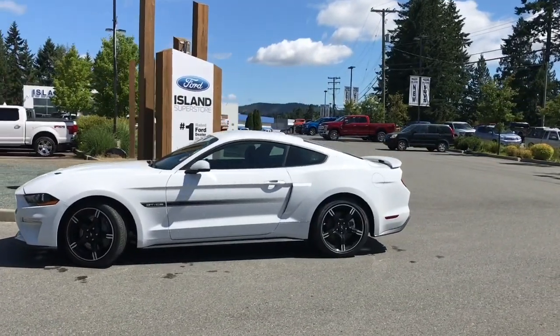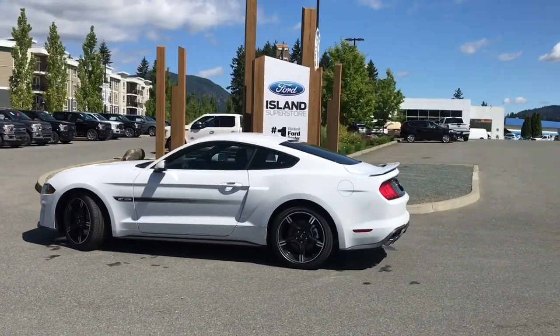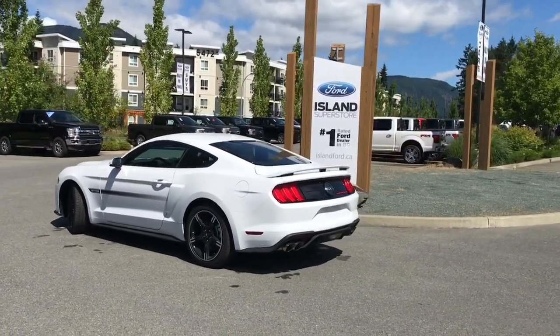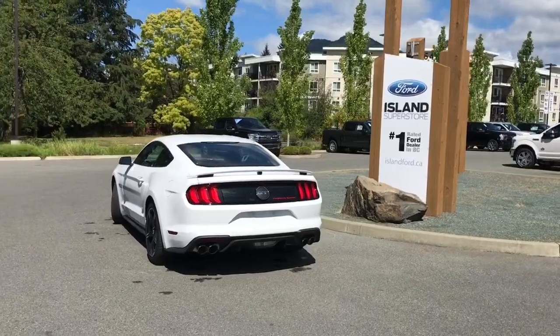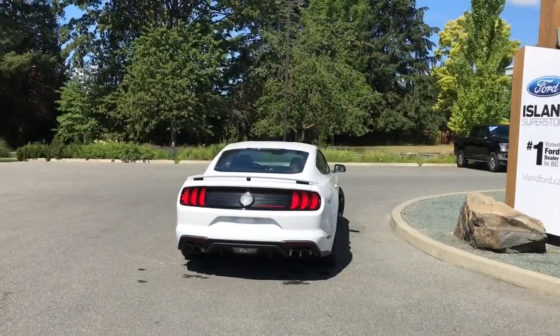Today we're looking at a 2019 Mustang GT Premium Coupe in Oxford White. It's a California special with the black stripe mid-body. It also has a spoiler as well as quad exhaust, navigation, backup camera with backup sensors. It also has the anti-theft and limited slip axle. It's a 5-liter V8 and it's rear-wheel drive.